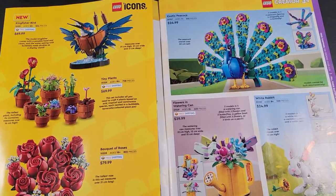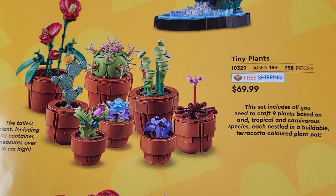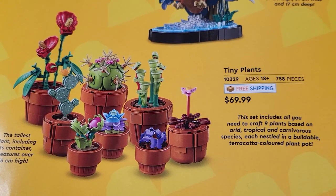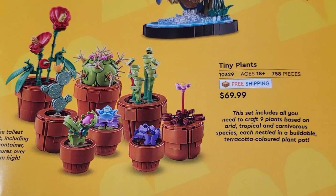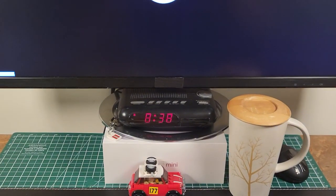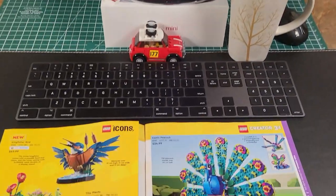On this page, the one set that I am definitely going to want to try to get is the tiny plants. This is one that I was meaning to even pick up in February, but I'll try to get this one put together and picked up for you. It's $69.99, and I would like to have these for putting around the house. You might even see them displayed on my setup there. You probably see them over here. I'll probably get them for a while and set them up there.